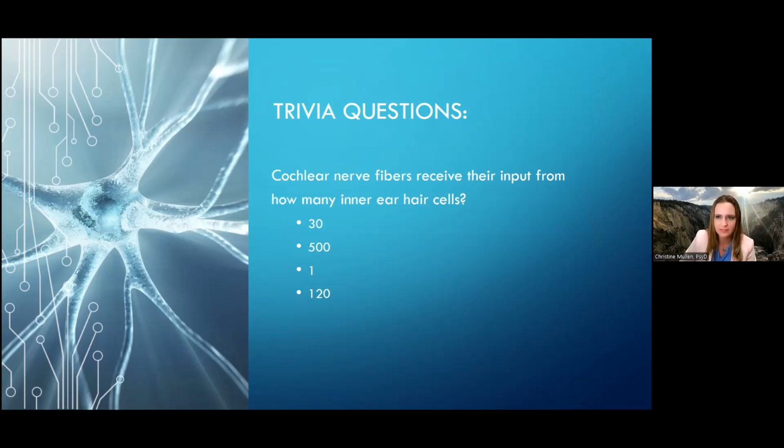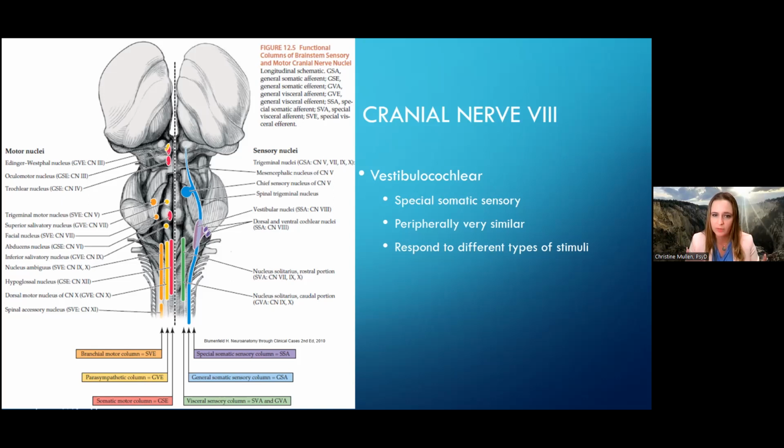So for the auditory and vestibular systems, obviously we have the cranial nerve involvement of cranial nerve 8. And so that's the vestibulocochlear nerve. And that concerns the special somatic sensory, which can also include the other sensory organs of olfaction, vision, as well as the hearing and vestibular. However, cranial nerve 8 only passes through the brainstem in comparison to the other special somatic sensory pathways.